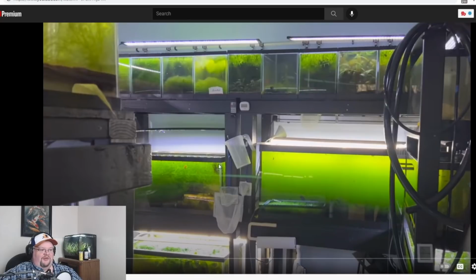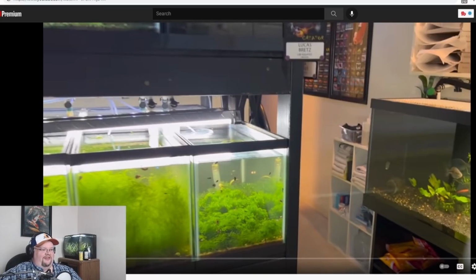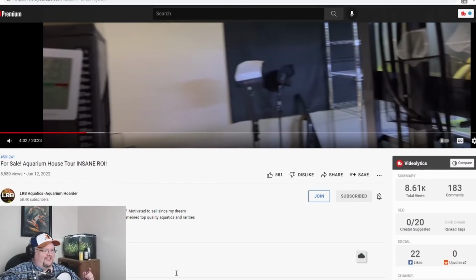He's got multiple fish rooms, like here you can see behind me, and he walks through showing you. I know this is jumpy, but you'll see a little bit of it. You've got fish everywhere, shrimp, another room. His whole house is filled with tanks. And the deal is this: he's hoping within a month to find someone who wants to buy his house as is. That includes about 180 fish tanks and something like 150 containers.